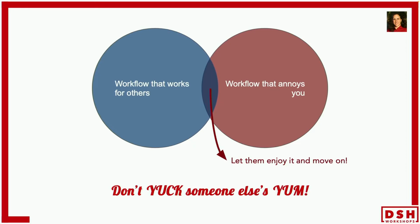Don't yuck somebody else's yum. I think I need to translate that. Yum means when something is really, really delicious, and yuck is like if I'm eating something that I think is great. Like when I was a kid, I came up with this idea of a sandwich of tomatoes with strawberry jam, and I really liked it. And everybody would look at me like, yuck. So don't go yucking someone else's yum. Just because a workflow works for others but it annoys you doesn't mean that you have to go tell that team how to do their thing, right? You can suggest things they may not know about. But if it's working for them, if they're getting work done, releasing stuff, then don't go yucking it.